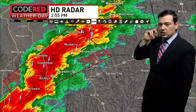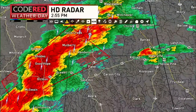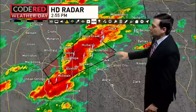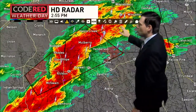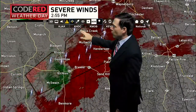So the time is currently 2:55. We have 5 more minutes with this warning. Let me check with the National Weather Service in Mobile if they're going to continue to extend this warning. It looks like we still haven't seen any new updates within the last 5 minutes. So that tells me that more than likely they're going to let this go through 3 o'clock this afternoon, and then we'll see if they continue to reissue the warning. And at that point, it'd be moving into Wayne County in Mississippi, up towards Henderson and up towards Mulberry. So we'll stay on this as long as there's a threat of a tornado in the northwestern corner.